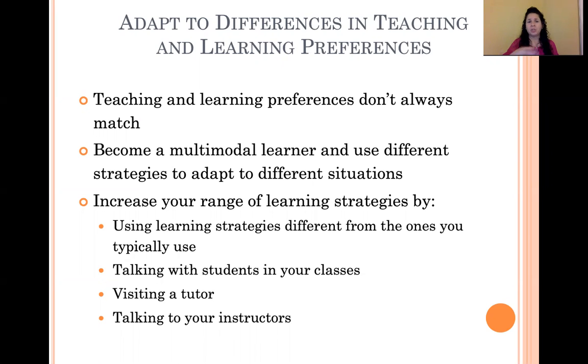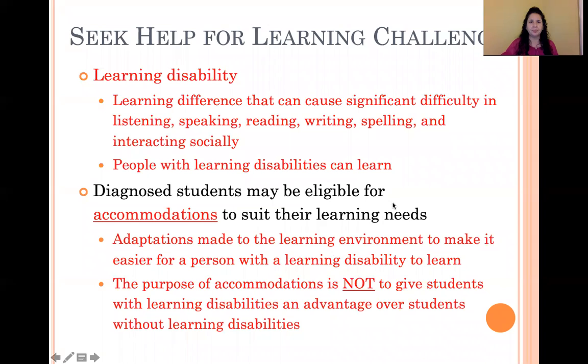So you're going to have to do some of these activities to, if you don't get that visual aspect, what can I do to figure out how to learn from an auditory way? Maybe your professor does podcasts, but they don't do a video. Right? How can I learn there? Right? And so here's some suggestions for that.